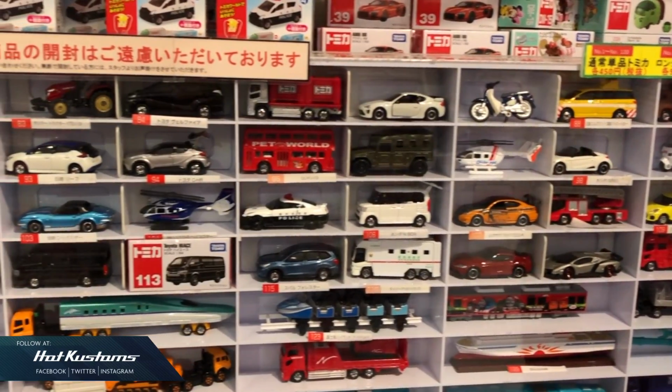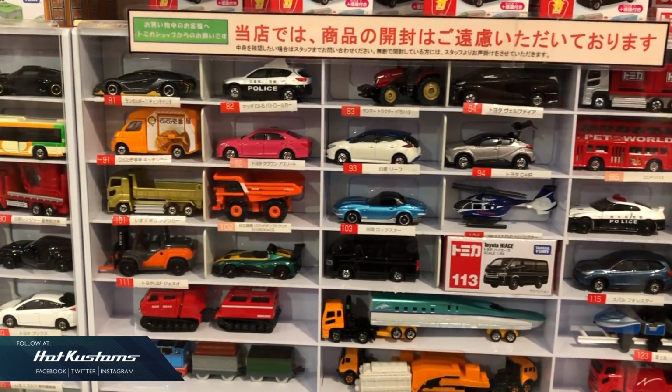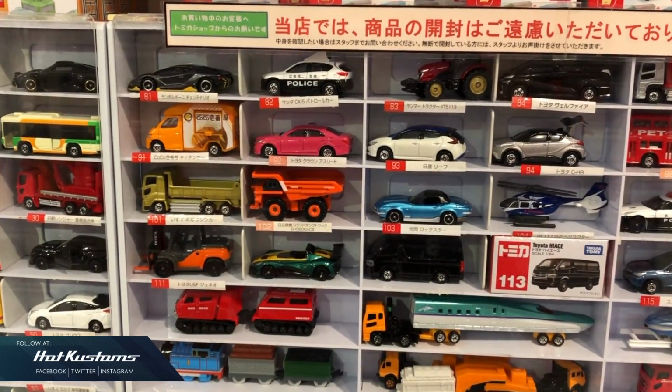and also a very wide range of Tomica Mainline inside Tomica shop. This Tomica shop is a must-come for collector, regardless it's your first time or subsequent visit like me.